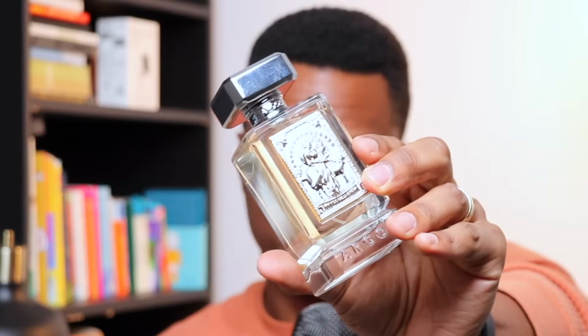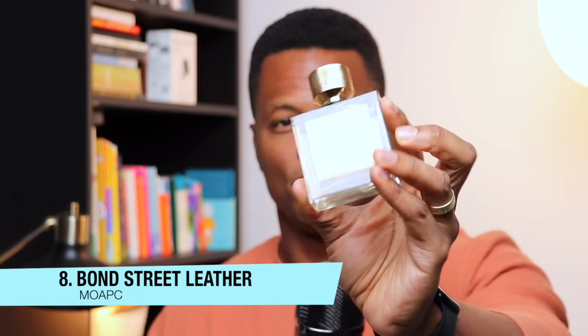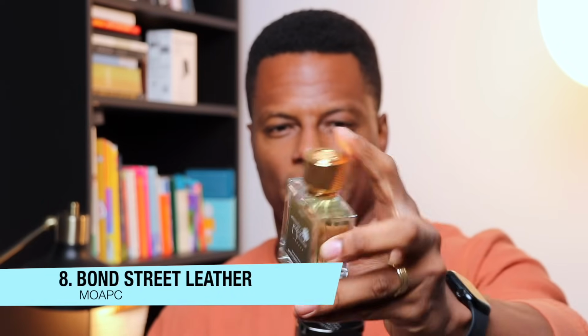That's Argos Bacio Immortale. And the final fragrance is from a house called Memoirs of a Perfume Collector. And this is a beautiful take on leather that is quite unique in its own subtle way. This is called Bond Street Leather. I love this beautiful bottle. It's simple. Love the cap. Love the label. Everything about this I enjoy, even aesthetically.